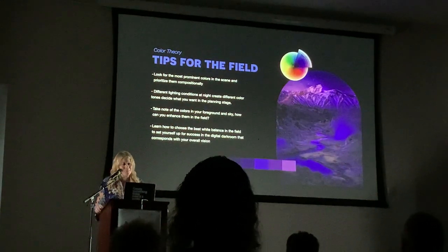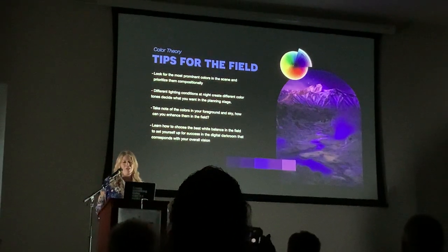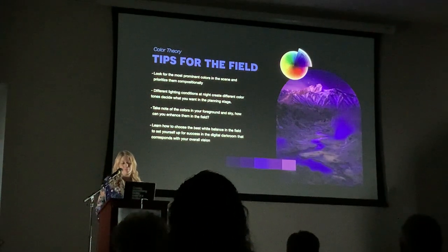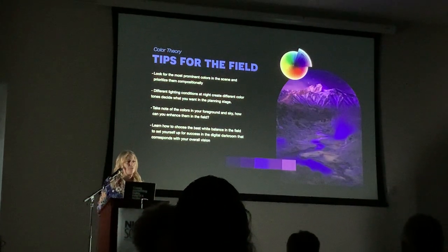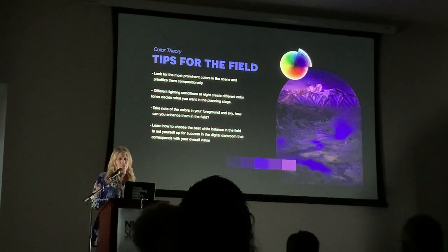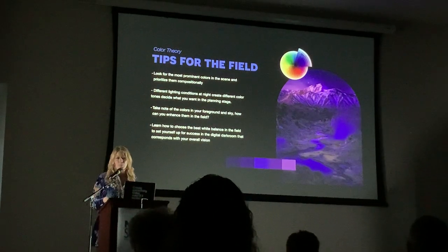So to recap tips for the field, if you learn anything from this whole presentation, these are the main points. We want to look for the prominent colors in our image and compose for those. Different lighting conditions at night are going to create different colors throughout your image, so make sure you plan ahead. Have a clear vision of what you want your image to look like when you're done, and go out during those times. Take note of the colors in your foreground and in your sky, and how can you capitalize on them? How can you enhance them? Whether that's white balance, whether that's composition, whether that's post-processing, have a clear idea of that.